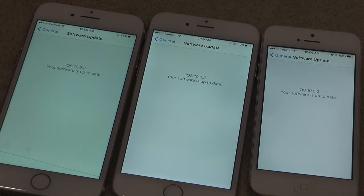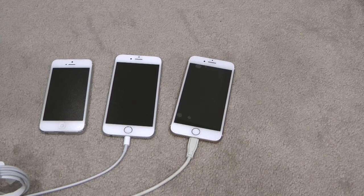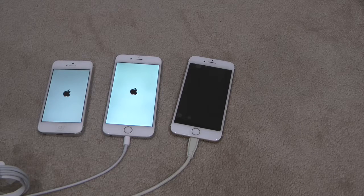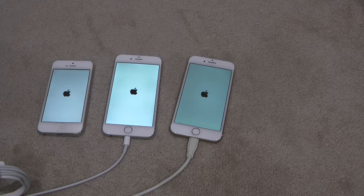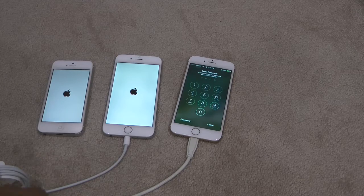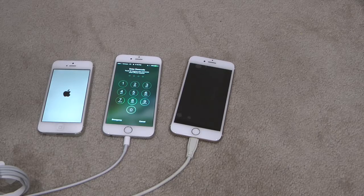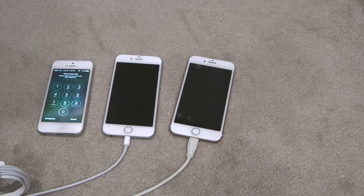Before I start, I want to let you know that all three devices are running iOS 10.0.2. I'm going to start with the boot test in 3, 2, 1. The iPhone 7 is done. It is followed by the iPhone 6. And finally, the iPhone 5 boots up.